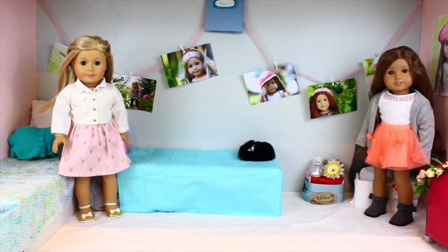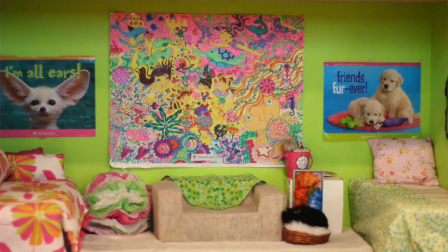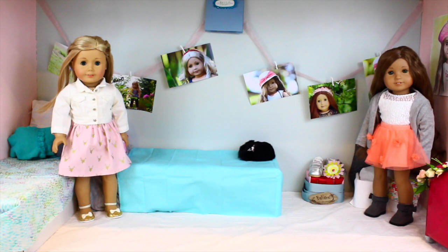So here's the first room in the dollhouse. This is the downstairs room. You may not recognize it because if you've seen my previous videos in the past, then it actually looked different, but I decided to completely redecorate it and make it more modern and adult.